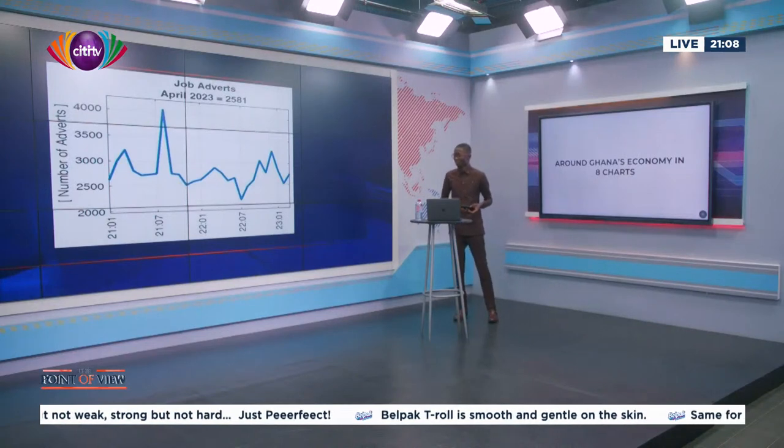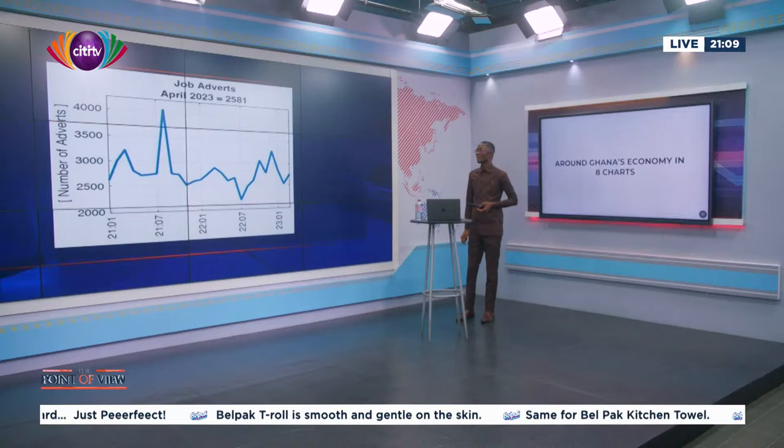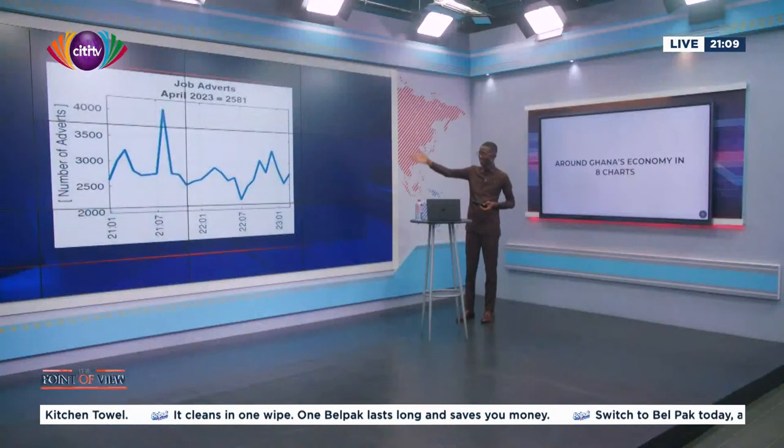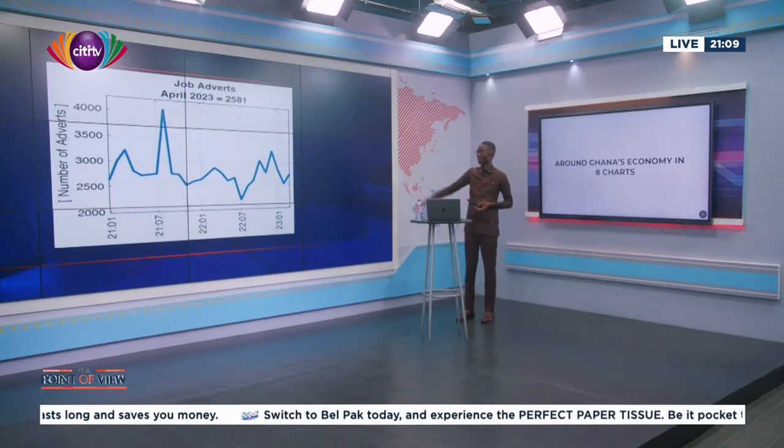There was a recent poll by Global Info Analytics asking people the most important issue for the election 2024. The majority of the voters said it was jobs. Now, the Bank of Ghana tracks advertisement of new jobs in the economy. And look at that, it's fluctuating. It's not going up. From January 2021 by July 2021, the adverts in the newspapers, the main dailies, were up to 4,000. It's come down to below 3,500. We'll talk a bit about that and explain what this means.